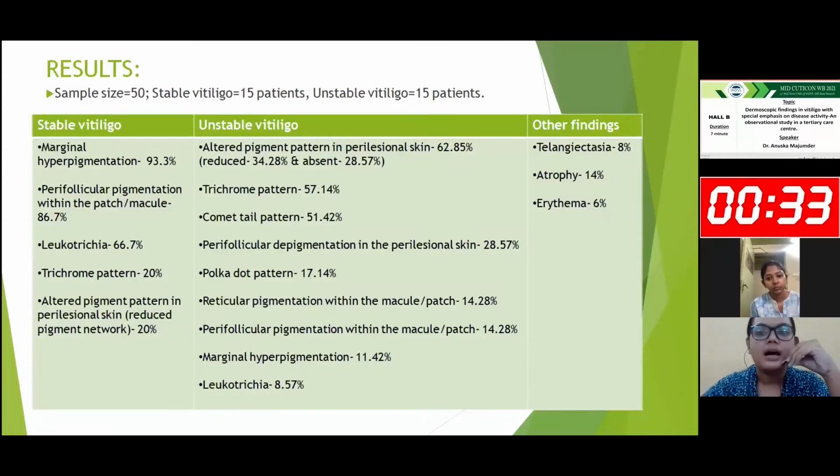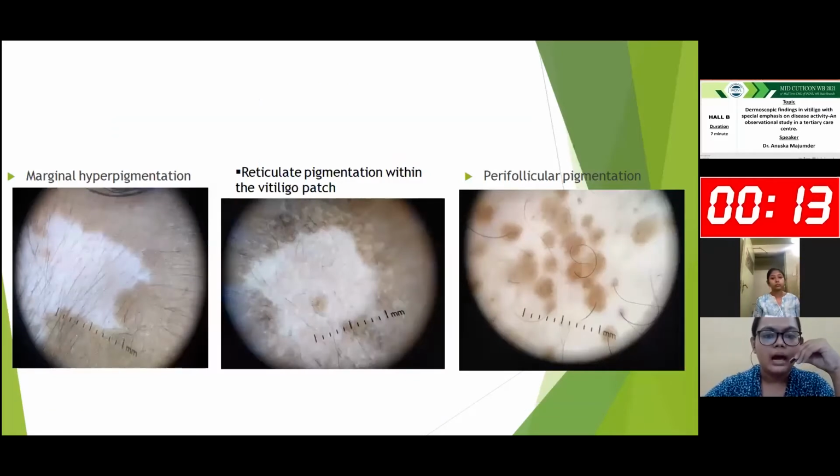Next slide. Other findings observed, other than the previously mentioned 10 findings, were telangiectasia seen in around 8% of the patients, atrophy in 14% of the patients, and erythema in 6% of the patients. Next slide, please.